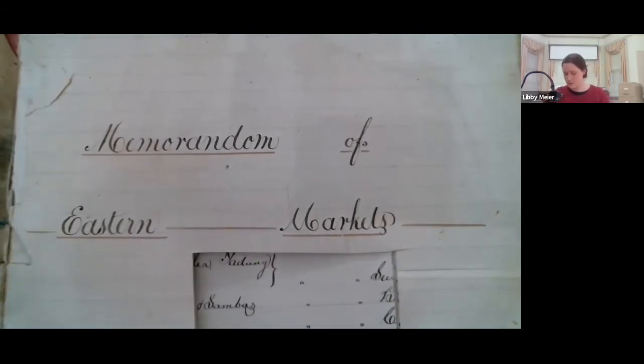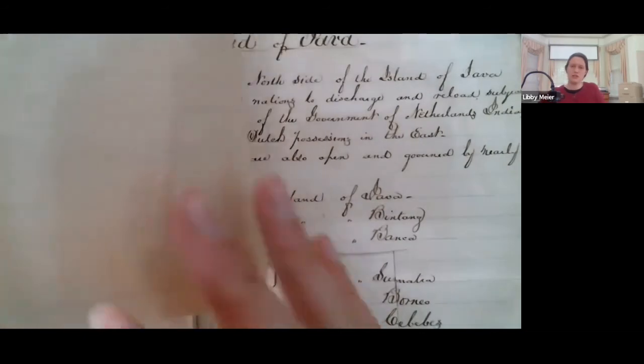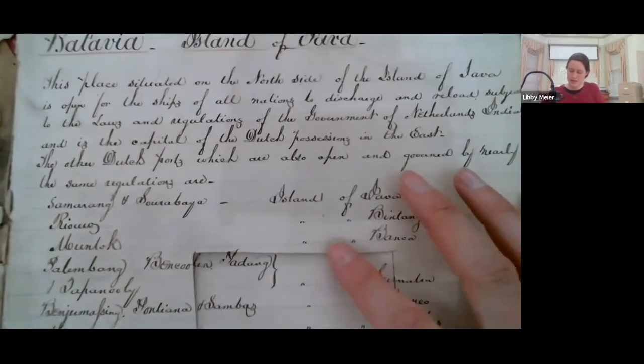So this is a person who didn't put his name anywhere in the book, as much as I wish he did. He was at sea on a ship that was bound to China and other ports in the Far East in the 1830s. We know that because the first half of the book he used as sort of a brief account, but not the kind of thing you take as a captain. What he's done here in this Memorandum of Eastern Markets is written down for future reference everything you would need to know in order to trade.